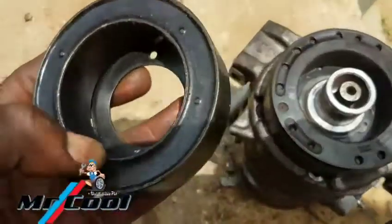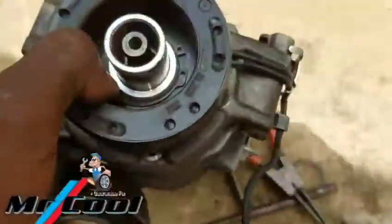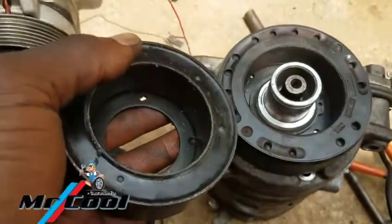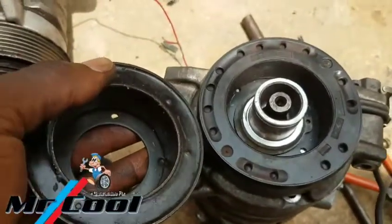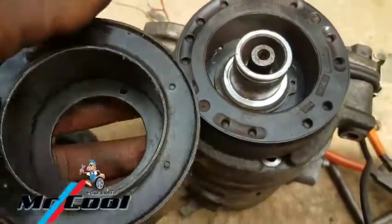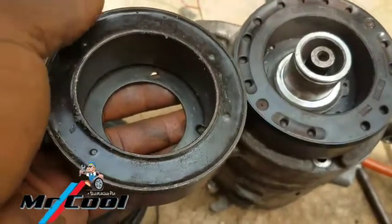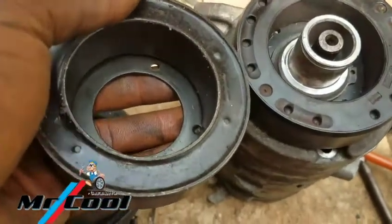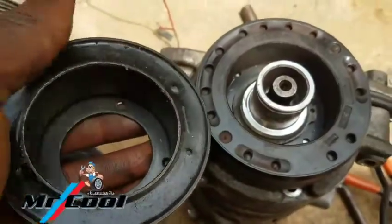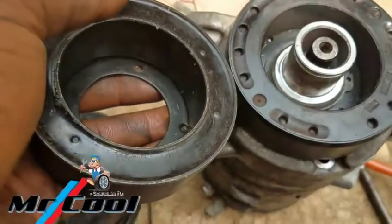Today we're back on another interesting edition again on why car AC compressor magnetic clutch coils burn. As you're seeing here, this is for two different makes. This one is for Denso, and this one is another Denso, but for Mercedes. In today's edition, I'm going to explain why this clutch coil gets burned, so you know exactly what you're dealing with.